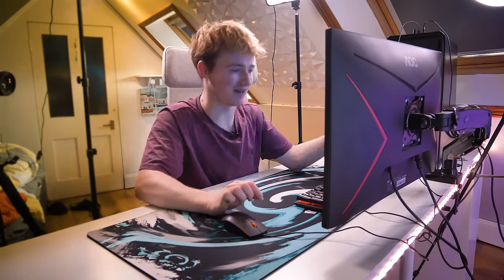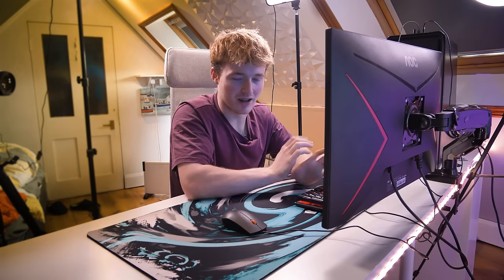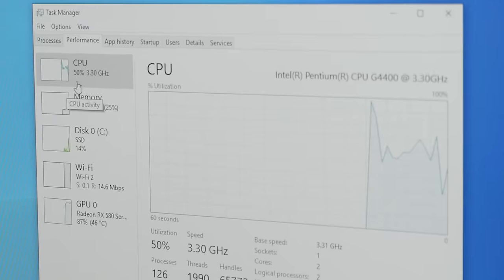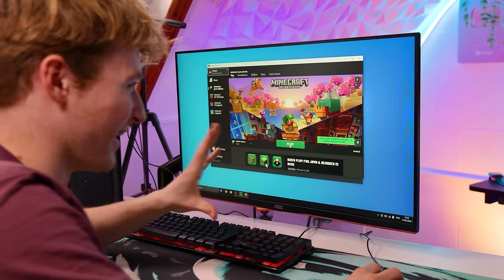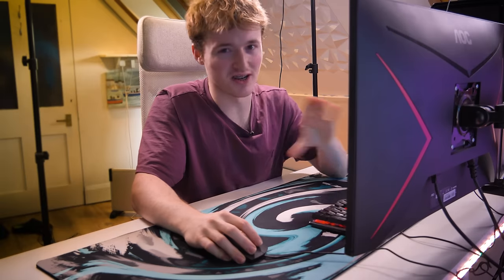It's working great. General use, this computer is great, but what about Minecraft? Can it run arguably one of the simplest games? We're gonna boot the latest version. Oh, just downloading Minecraft, our CPU is at 50%. That might not be a good sign. Okay, here we go. We're gonna boot the game, I guess. The latest version as of today.